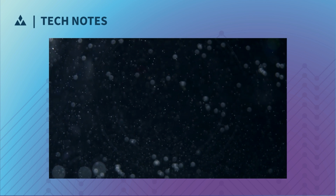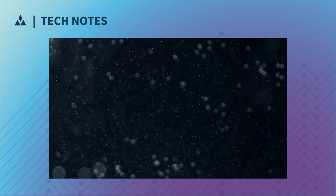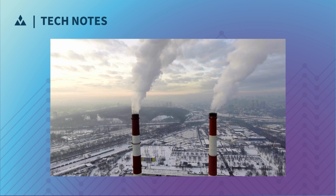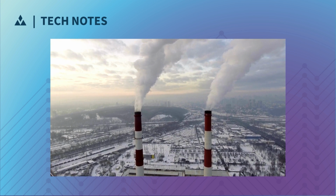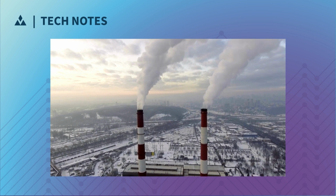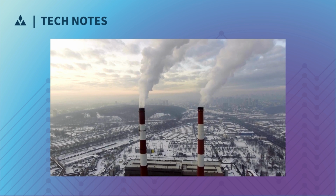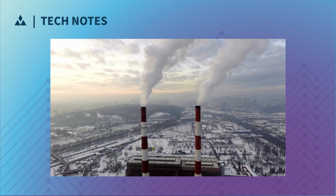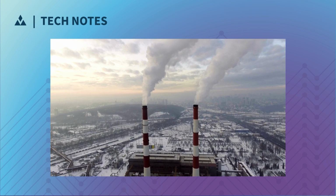So how does it work? How do you capture CO2? There's a post-combustion process where CO2 is separated from flue gases after fuel combustion using chemical solvents. There's pre-combustion, where fuel is converted into a mixture of hydrogen and CO2 before burning, allowing easier CO2 separation. And there's oxy-fuel combustion, where fuel is burned with pure oxygen to produce CO2 and steam for easier capture.